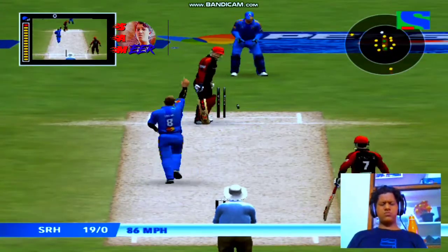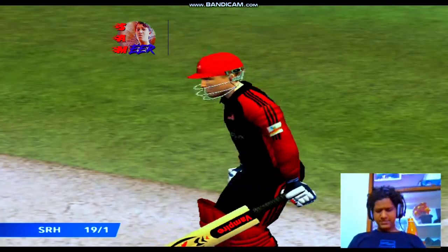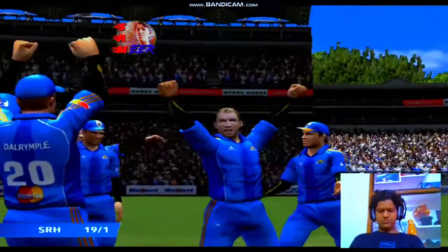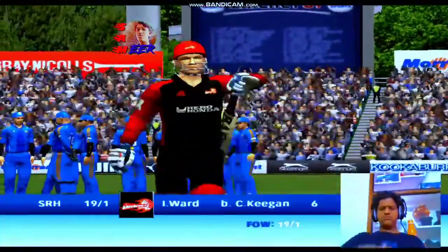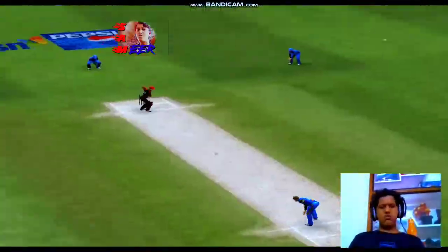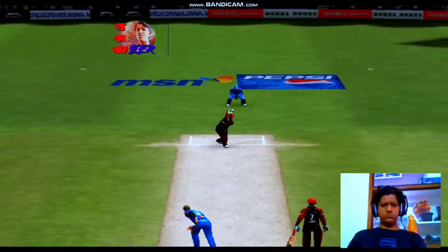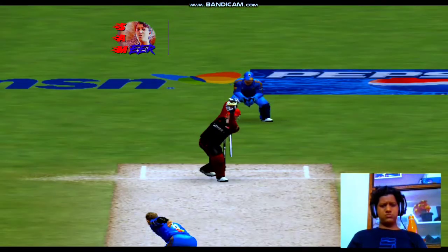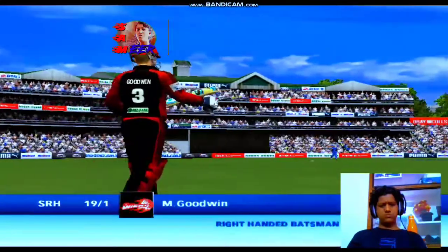All ends up by that one. Well, he just got everything wrong and played all around a pretty straight ball. Keegan gets his first wicket. Goodwin is the next man in.